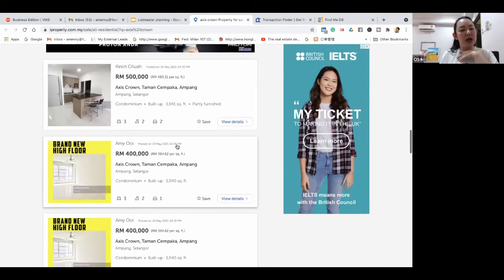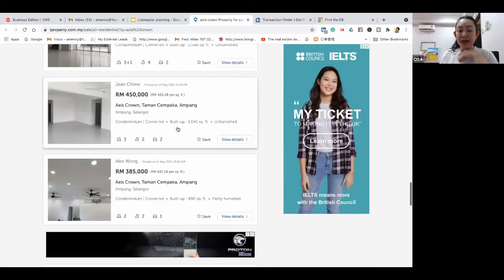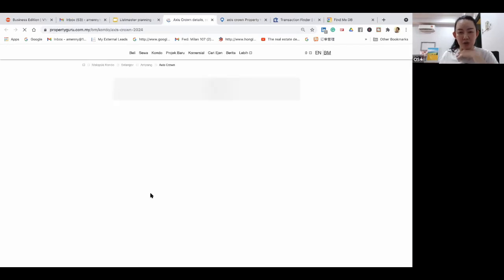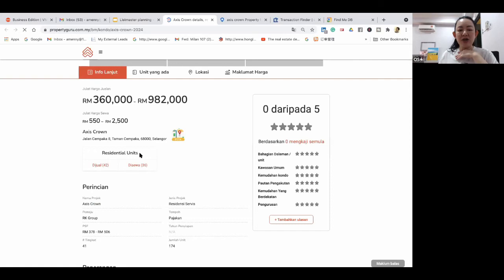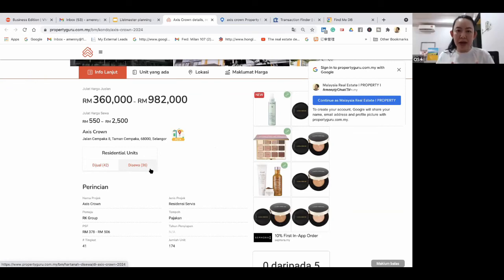You can see, wow, quite a lot of agents are advertising this. That means this property is in demand, because so many agents advertise. So this is a property that is very much in demand. Besides iProperty, you go to PropertyGuru. Same thing. What I want you to see from here is that residential units have 42 for sale and 36 for rent. This is a very important part. A lot of the time real estate agents overlook it and don't put in the effort. If you don't do that, you are advertising blindly. After you advertise, you go back and pray hard: wow, tomorrow hopefully a lot of people call me. This is not the way.